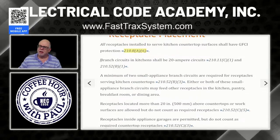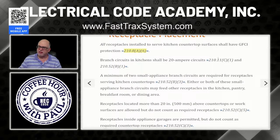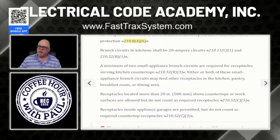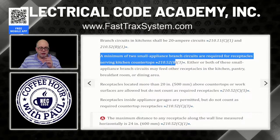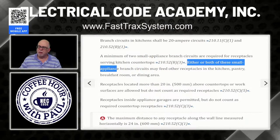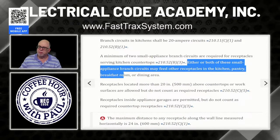It's in chevrons. The branch circuit in a kitchen shall be 20 ampere circuits. Again, that's in 210.11(C)(1) and 210.52(B)(1), saying that they have to be 20 amp branch circuits, and you have to have a minimum of what? At least two. So it says right here, a minimum of two small appliance branch circuits are required for receptacles serving kitchen countertops. It also reiterates that in 210.52(B)(3) as well. Now it says either or both of these small appliance branch circuits may feed other receptacles in the kitchen, pantry, breakfast room, and dining room.